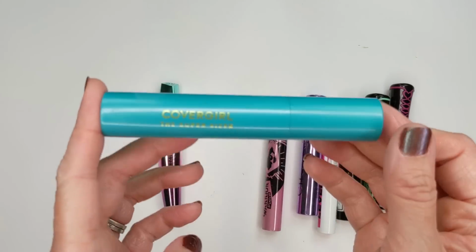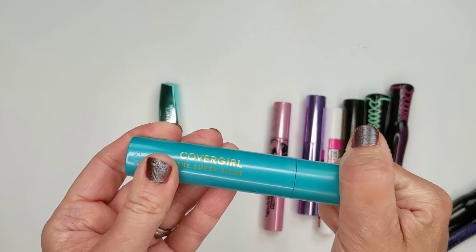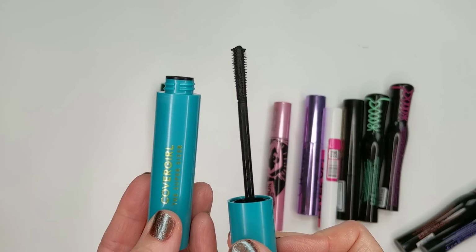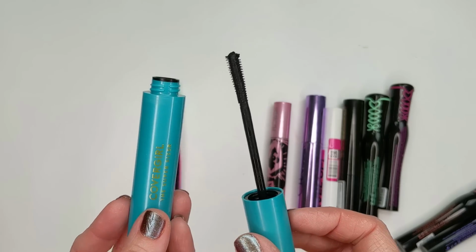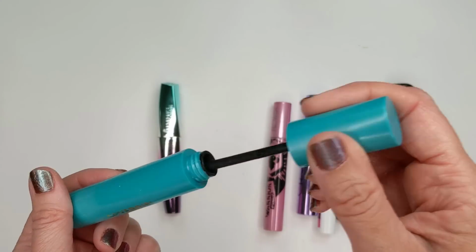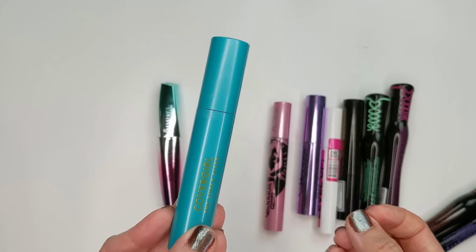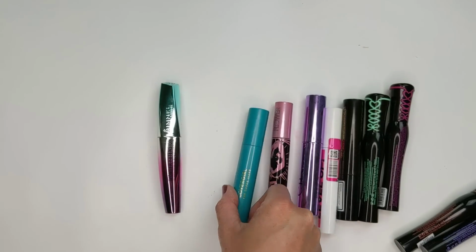The CoverGirl Supersizer is another long-time favorite. I've repurchased this I don't even know how many times. This is probably the longest lasting mascara in my collection. I'm not crazy about the wand, but it does give tons of length and volume, and it lasts like a waterproof, but it doesn't dry out your lashes or make them crunchy, or it's not super hard to remove. So I really like this a lot.